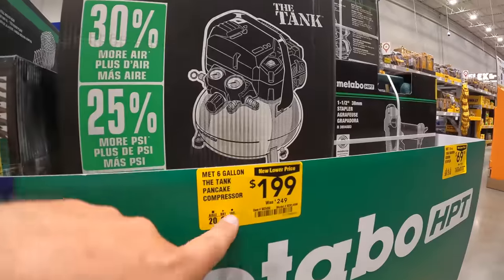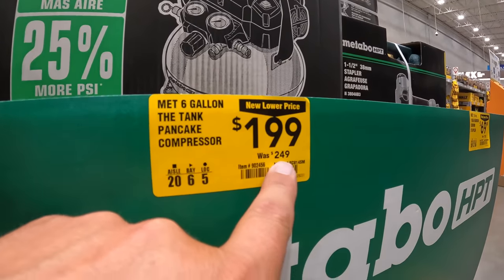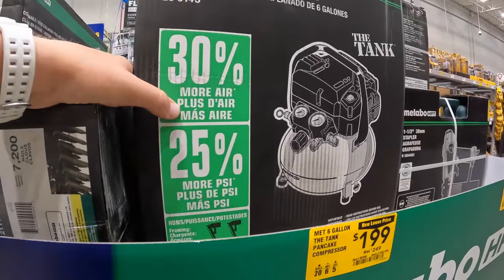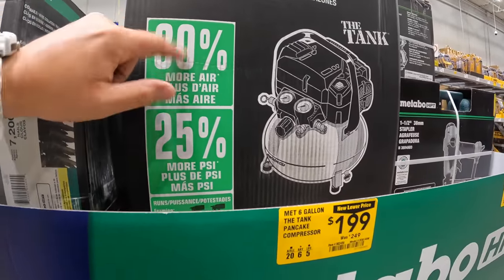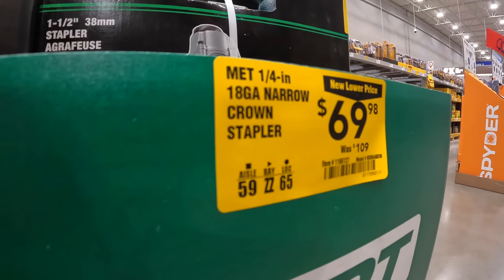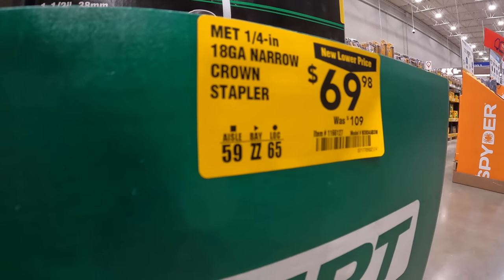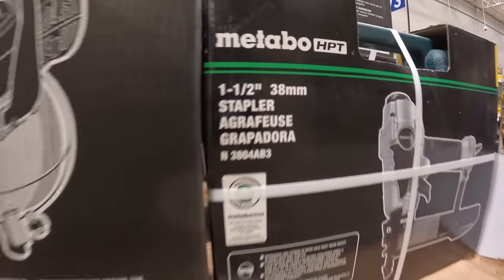They do have the 6-gallon pancake compressor for $199, was $249.99, 30% more plus air mass. I do not know what they compared that to. For $69.98, was $109, you have the 18-gauge stapler, 1.5-inch.